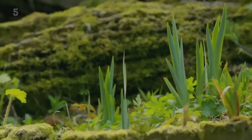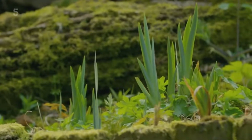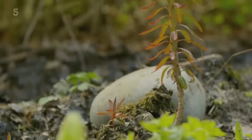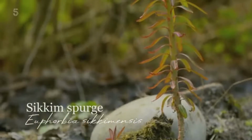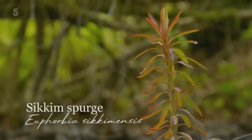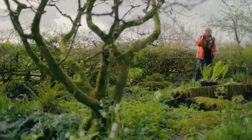So there are plants running around here of our native yellow flag, Iris pseudacorus, and there's a spurge. This is Euphorbia sikkimensis, and it's got these delightful pink leaves. I think it's one of the most exciting of spring plants. But there's one thing that I'm going to add.